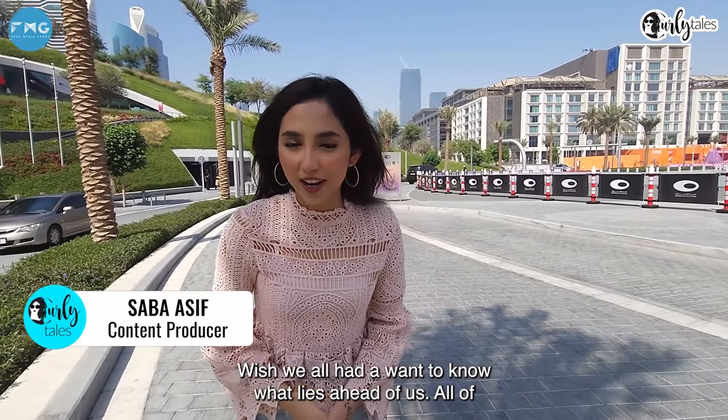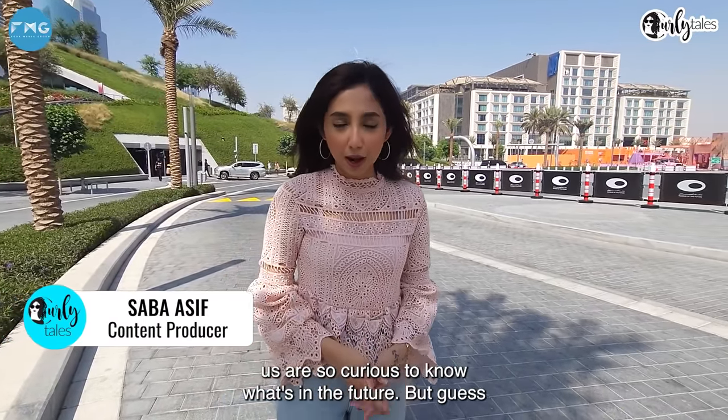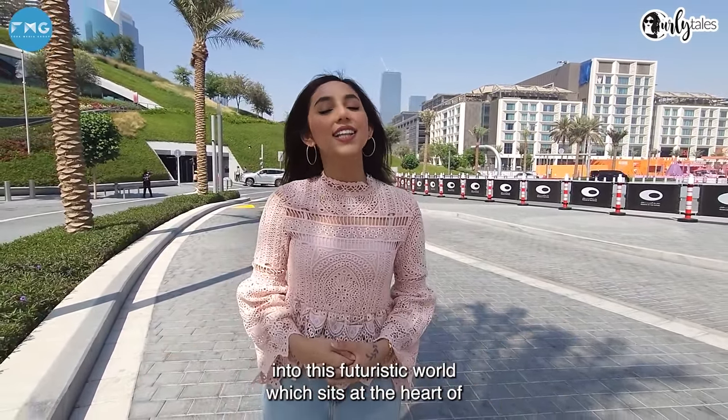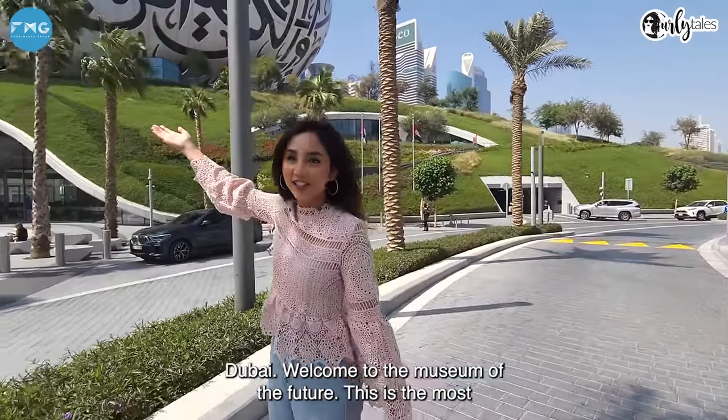We all want to know what lies ahead of us. All of us are so curious to know what's in the future. But guess who's walking ahead of the curve and giving us a glimpse into this futuristic world, which sits at the heart of Dubai. Welcome to the Museum of the Future.